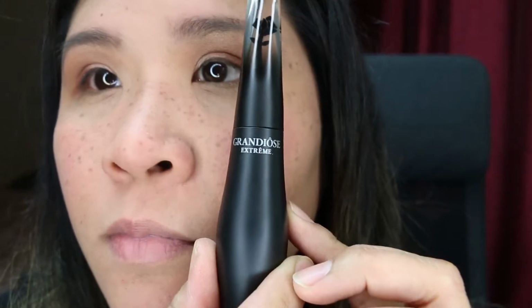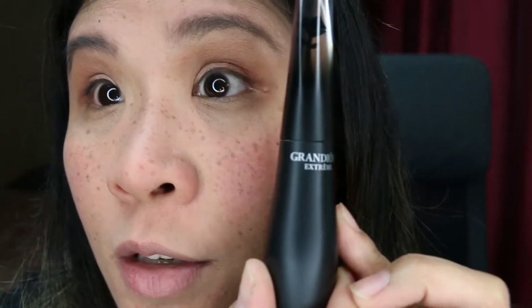So here is the bottle. Looks very fancy. I think it says it's 4-1. I guess this is always Lancome's made in France. So it's a very, very pretty bottle. So let me just open it up.